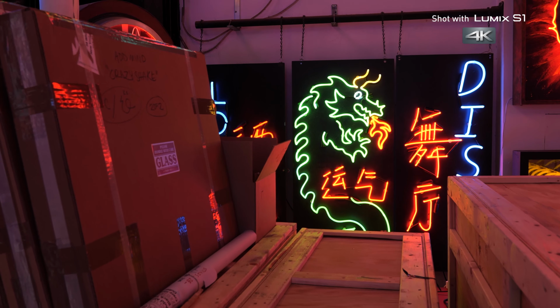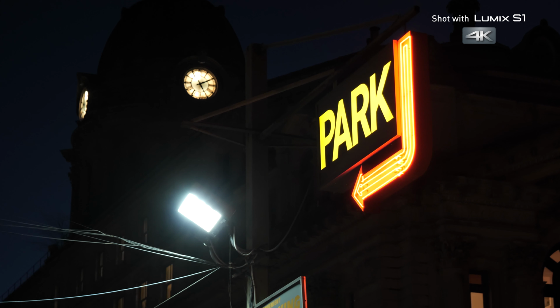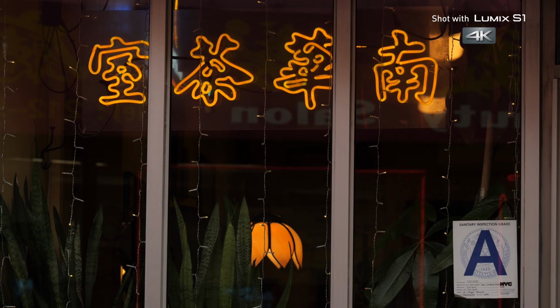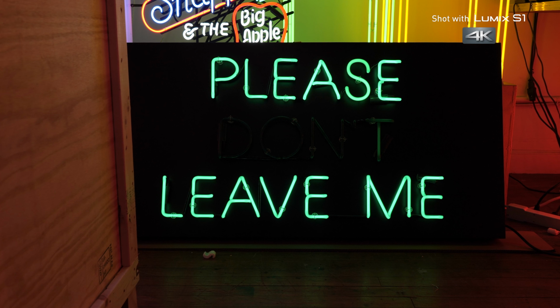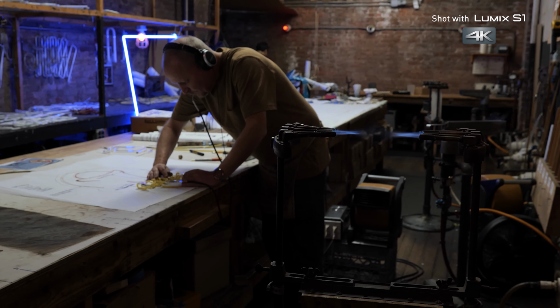People love it. There's a reason why they love it. They love the look of it, and it's effective. Because you walk the streets of New York, and you're passing the same sign every day. And maybe one day that sign is turned off, and you're going to notice that it's turned off. You're officially emotionally attached to it. A relationship has developed.